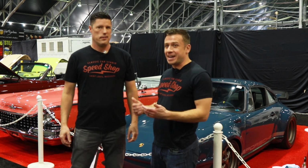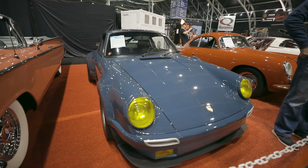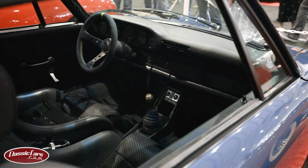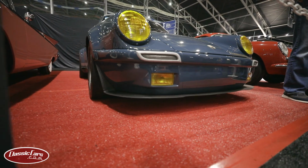All right, we've got an absolutely killer 1986 930. One of my favorite cars. This car is responsible for me getting into cars in the first place when I was a kid. This is the one I always wanted. It's built by Rob Ida, who has the attention to detail and the eye. He's like the guru of these 911s.